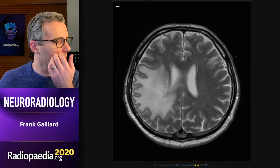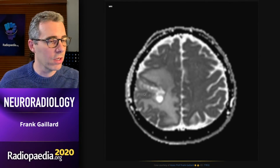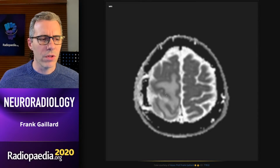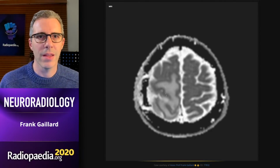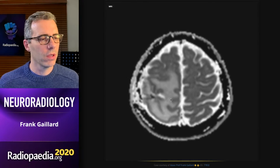Not much to see at the bottom. We know where to look, so we're not going to look at DWI, we're just going to go straight to ADC. Up here it all looks fine. We've got cortex that's very cellular, you know, lots of dendrites holding those cells together, makes them very difficult to spread apart with extracellular fluid.